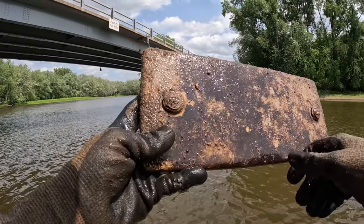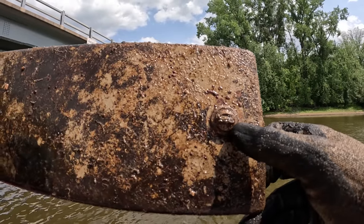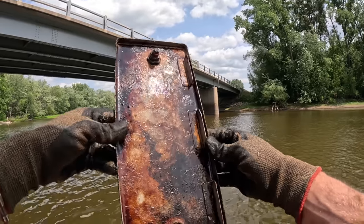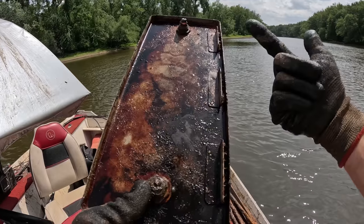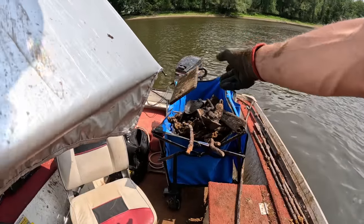Yeah, that's a keyhole for sure. You can tell just looking at it. And same thing over here. So what is this? Two keyholes on what looks like another door flap or something? But what kind of like door flap would this be to? Like a small safe or something? I don't know. There's definitely some stuff down there for sure. Holy cow.